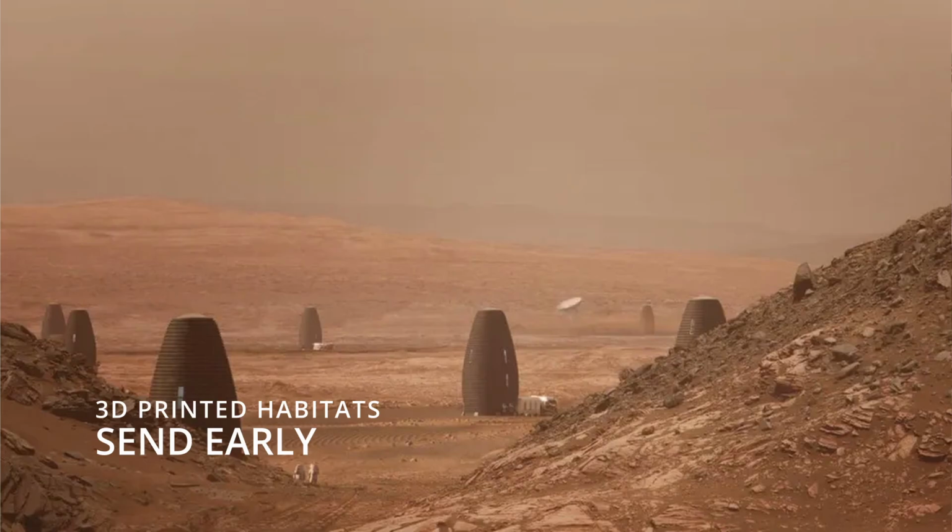That means that the first Martian settlers will need to be completely self-sufficient. One solution? 3D printed habitats, made from Martian soil. Not only does this save weight on the trip, so we don't have to carry it, but it also protects the astronauts from radiation and dust storms.